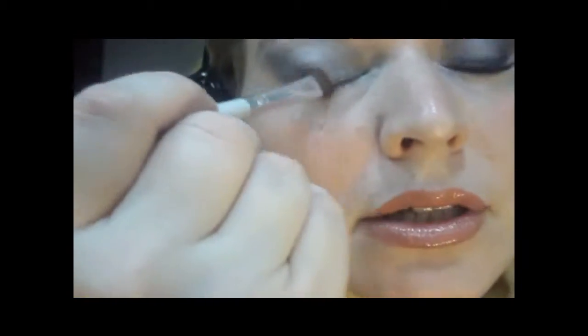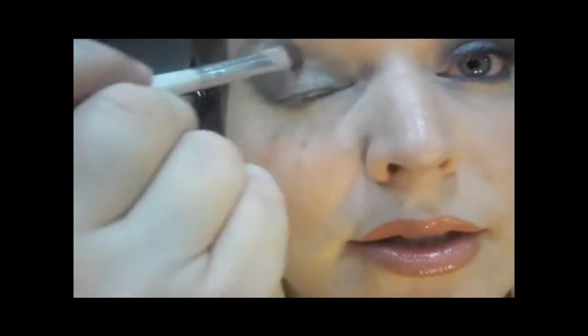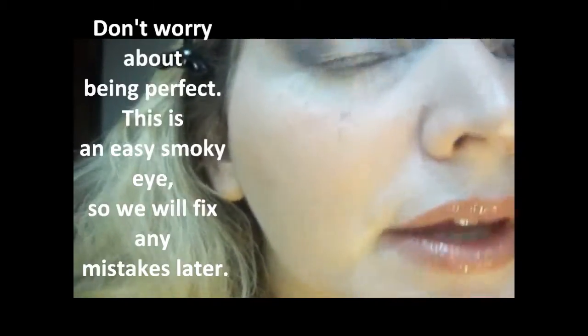I'm using a smudge brush, mainly because I haven't received the e.l.f. blending brush in the mail yet. I've got the order in, so I'm just using the smudge brush to kind of smudge the line, which is exactly what we want to do anyway with a smoky eye.